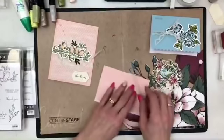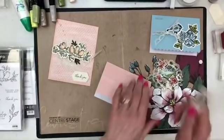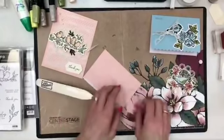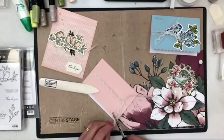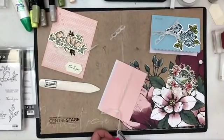Just pulling that off a little bit. Get my bone folder and just burnish that a little bit more. It needs to be flattened a little bit more. Okay, and I'm just going to trim that off. The nice thing about this ribbon is it's very pliable, so you can leave it longer. It'll fit in the envelope.